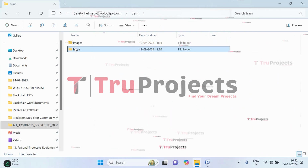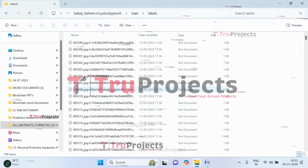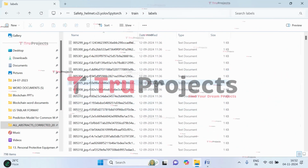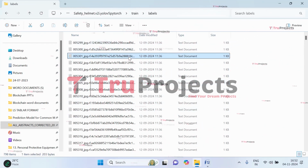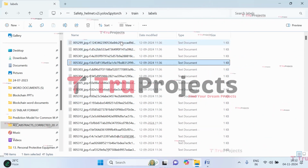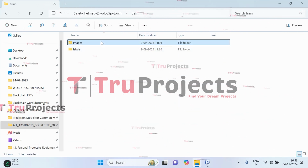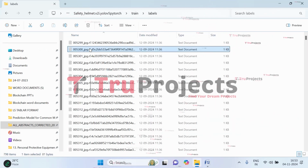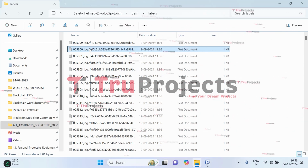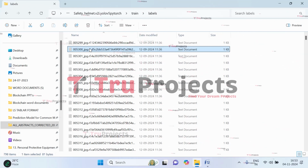In the labels folder, we have the annotation files, that is, the label files. These are the label files for the objects in the corresponding images. Each label file contains the object locations. These files correspond to the image files in the images folder. For example, this annotation file corresponds to the first image in the images folder. Similarly, for the second image, we have the second annotation file. These annotation files provide the object locations and classes within the image.